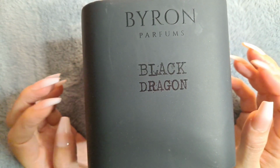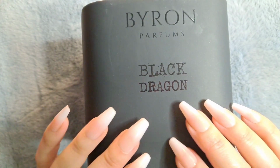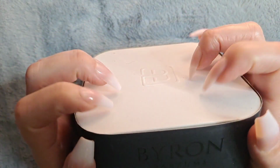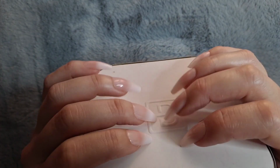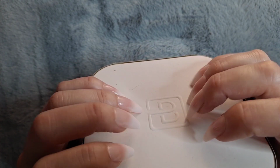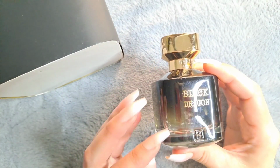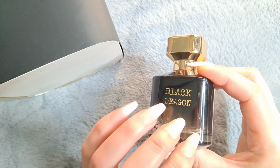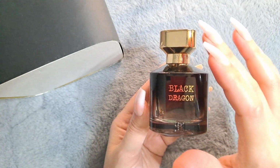And so this first one that I want to start with here, this one is called Black Dragon, and it's from Byron. Here's the bottle. It's a nice bottle. It's like a black ombre color with gold writing on it and a gold cap.